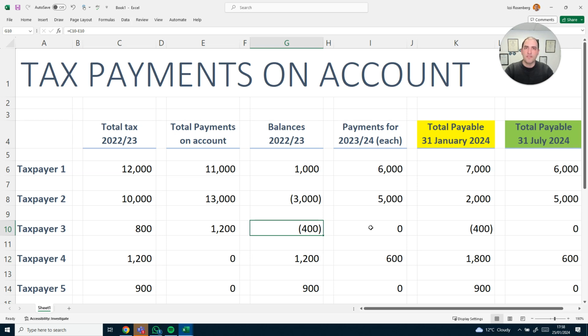and therefore they do not have to make any tax payments on account at all. So therefore, for the 31st of January 2024, they're due a tax refund of £400, and there's nothing to pay on the 31st of July 2024.